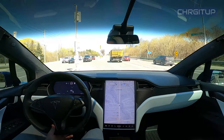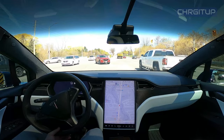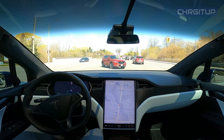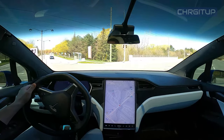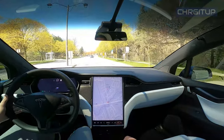All in all, an alright drive with Autopilot today. However, obviously we did run into some issues when it came to Autopilot not making any sort of lane changes when it came to the left-hand side for some reason. Other than that, it was pretty good. No real issues other than that.